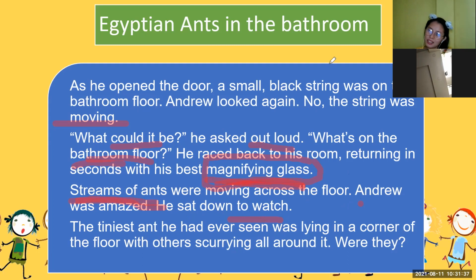Okay? And then the tiniest ant he had ever seen was lying in a corner of the floor with others scurrying all around it. So there is a tiniest. You know what is the tiniest? I mean, the very small. Tiniest, you can say it's very small, because tiny is smaller than small. So the tiniest ant is just lying down in a corner and not moving.